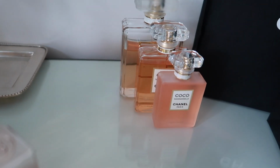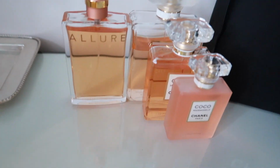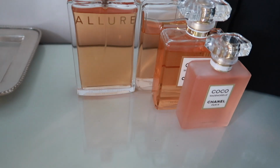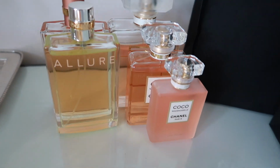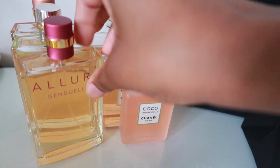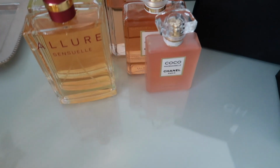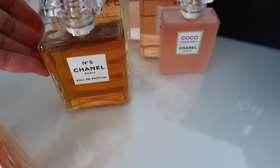So I'm going to start off with my favorite one, which is this one here, the eau de parfum. Then the EDT version, which I have here. And this is my Allure. Put that there. And then I have all my number 5s. So that's my number 5 there.